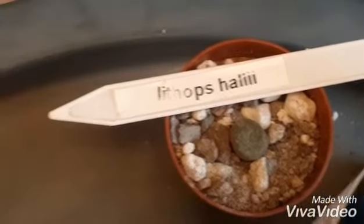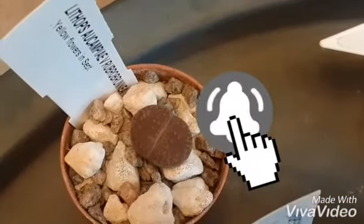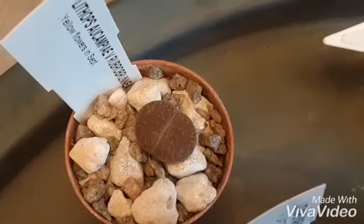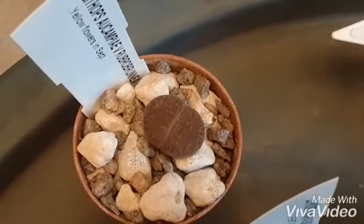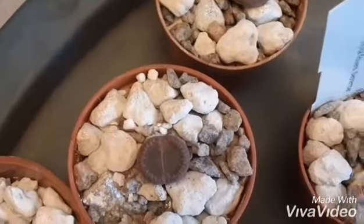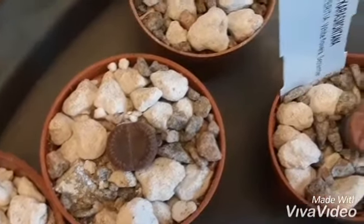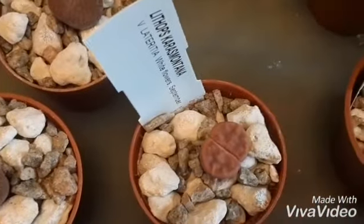In cultivation, give them as much light as possible, so a south-facing window would be the best. If they don't receive a good amount of light, you will see they will start growing slender and elongated and leggy, and also they may lose their coloration.